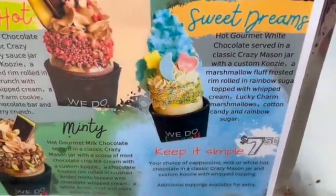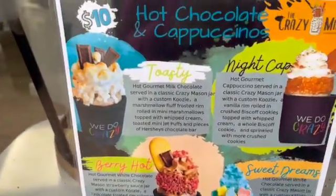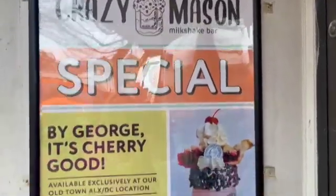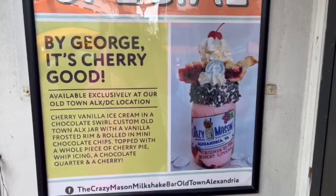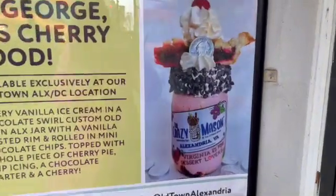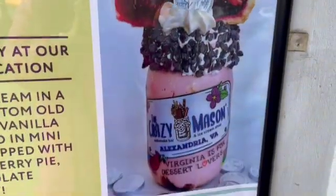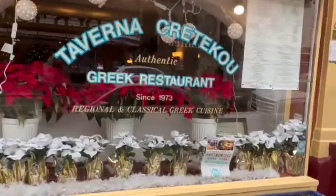Sweet dreams. It's got Lucky Charms marshmallows. So maybe not everything is in a mason jar. That one is. By George, it's cherry good. That's cute, isn't it? Greek restaurant.